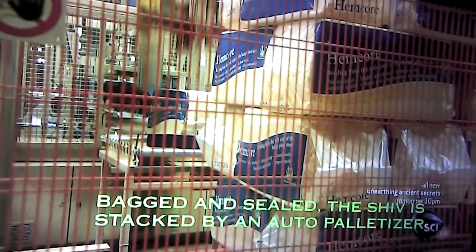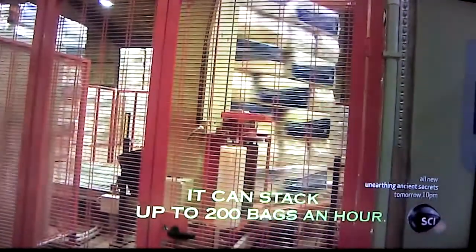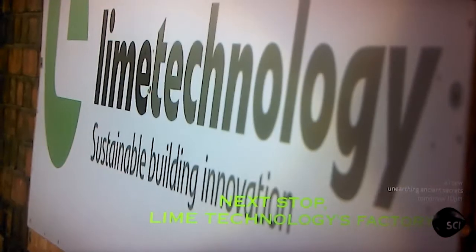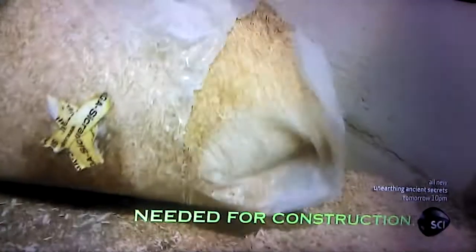Bagged and sealed, the shiv is stacked by an auto palletizer. This robot costs $40,000. It can stack up to 200 bags an hour. The pallets are now ready to be loaded by forklift onto trucks. Next stop, Lime Technology's factory just outside Didcot in the south of England. Here, the shiv is turned into the Hempcrete panels needed for construction.